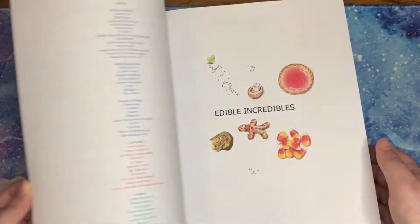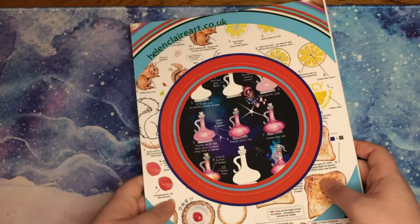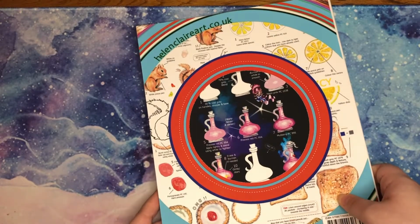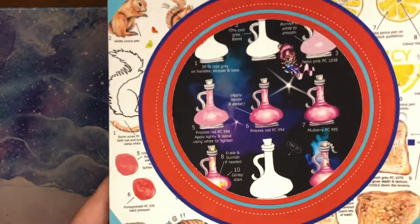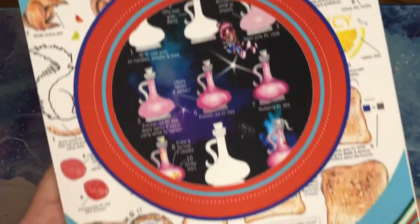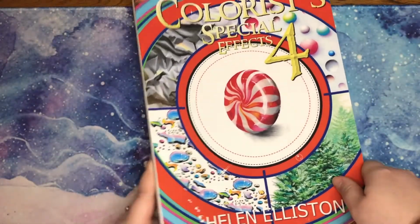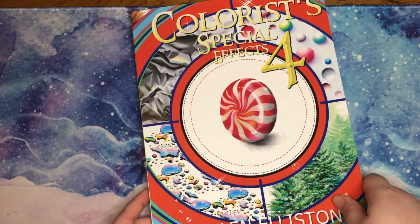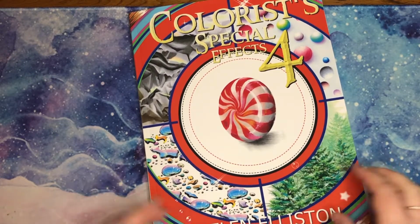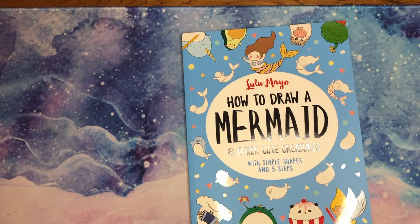If you do want to see a proper flip through of this book, again, let me know. But it is a really good book to have, and as it says number 4, there are 4 of them to get in the collection, and they all teach you new things to try and different textures and techniques. I have a few books that teach you different techniques and textures, so if you want me to do a video of all the ones that I have on learning techniques, then also let me know.